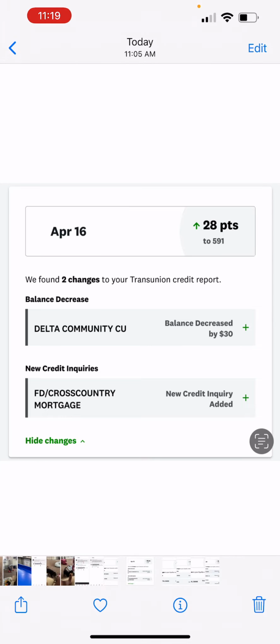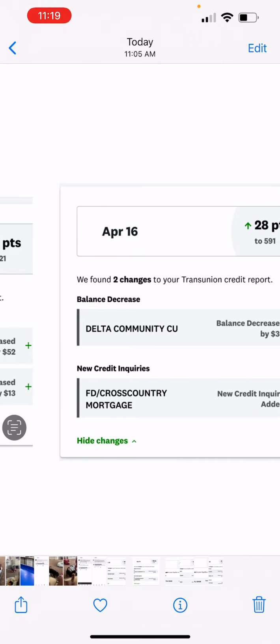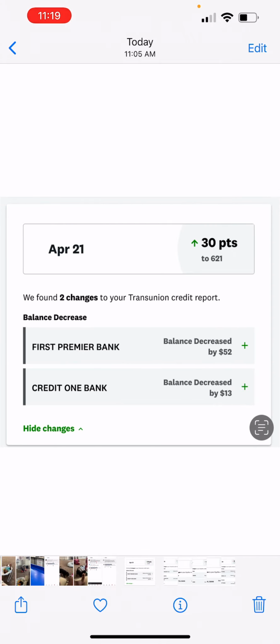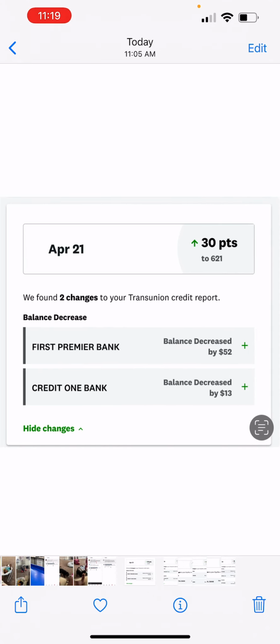So when you all are paying on your debts, on your credit reports, you have to figure out how much you owe all together. And when I say all together, you have to think about your utilization in general. Let's say you have $1,000 in total credit cards. For this person, I don't think they had 1,000. They had more like 500, I believe, or about 500 to 1,000. Let's just say that.